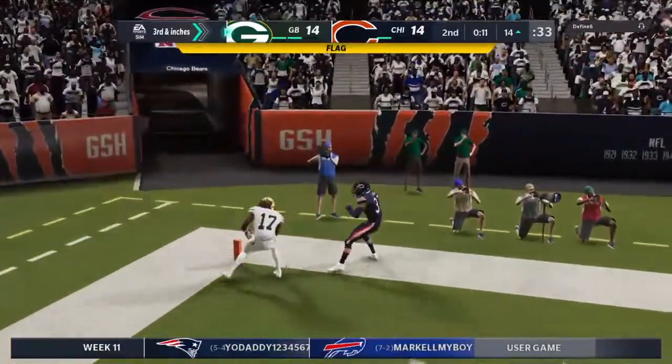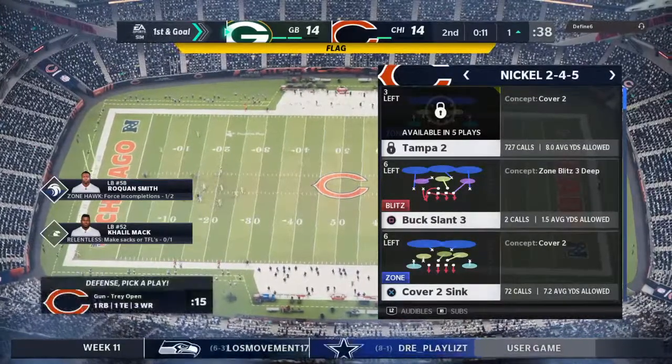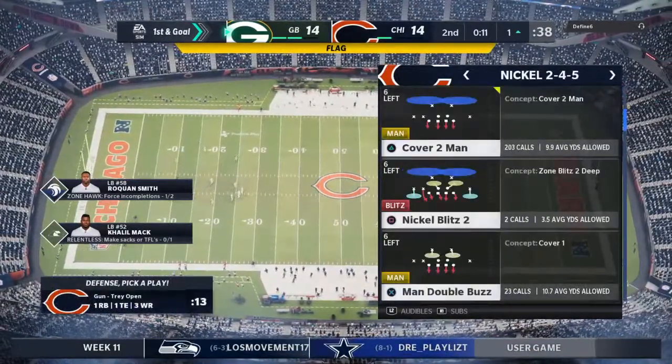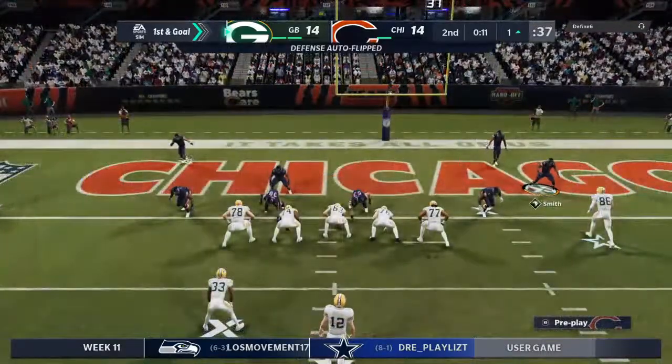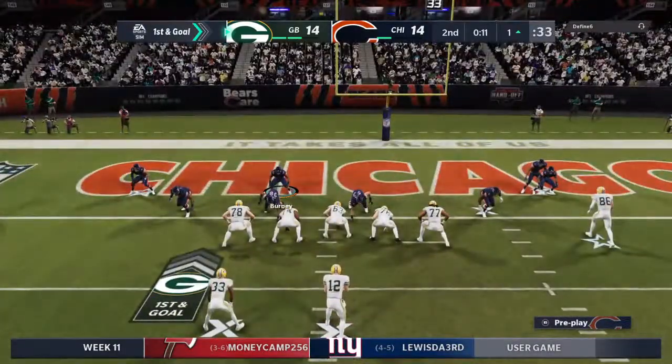That's incomplete, but there is a flag down, so hang on. A big call coming on 3rd down. And since the penalty occurred in the end zone, move the ball to the 1-yard line. 1st and goal from the 1-yard line. Costly penalty.